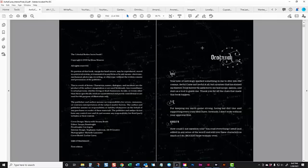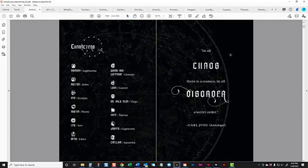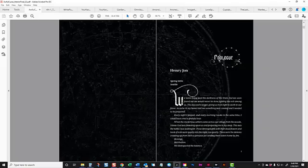And so we utilize the black pages throughout, not every page, because yes, it would be hard on the eyes to read white text on a black background. But for all these kind of fun front matter pages, it is possible. And then for the first page where the chapter title is, we utilize the black pages. So again, here is the constellation.